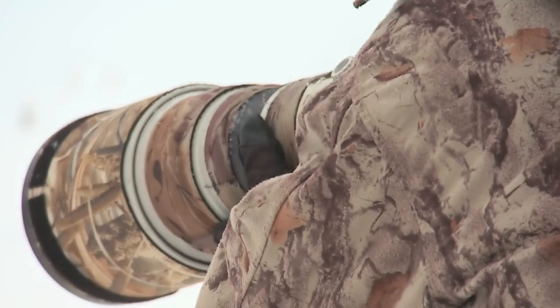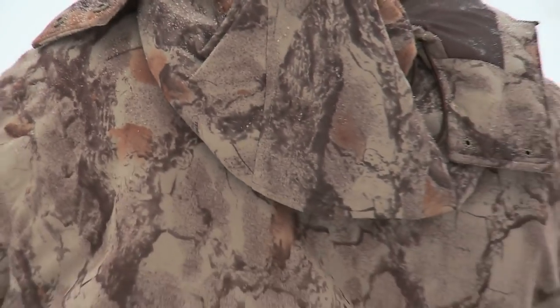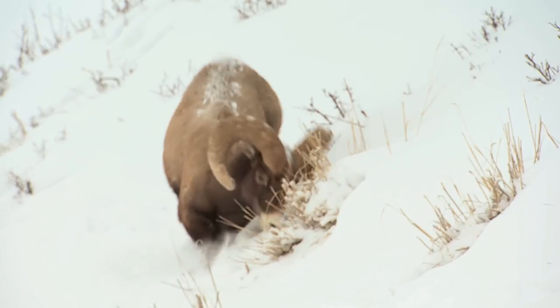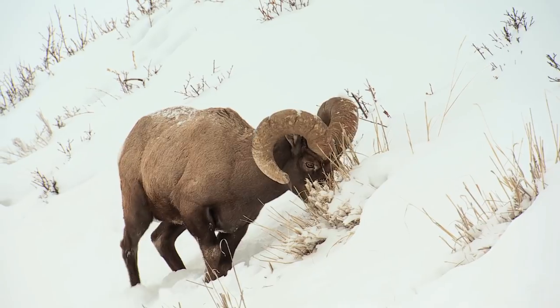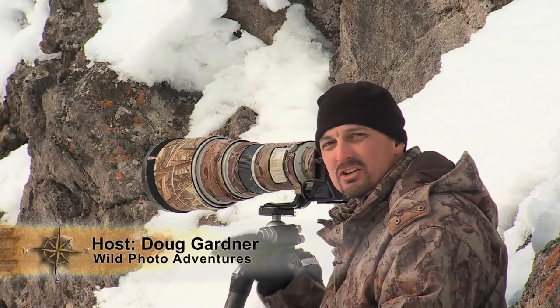And we spotted this bighorn sheep from the road. Now, he's up here on the side of the slope, and from the road, it wasn't a very good shot. We were looking straight at the slope, so it was a very flat, unappealing scene. So when you have the opportunity to work your subject, try to change your angles.